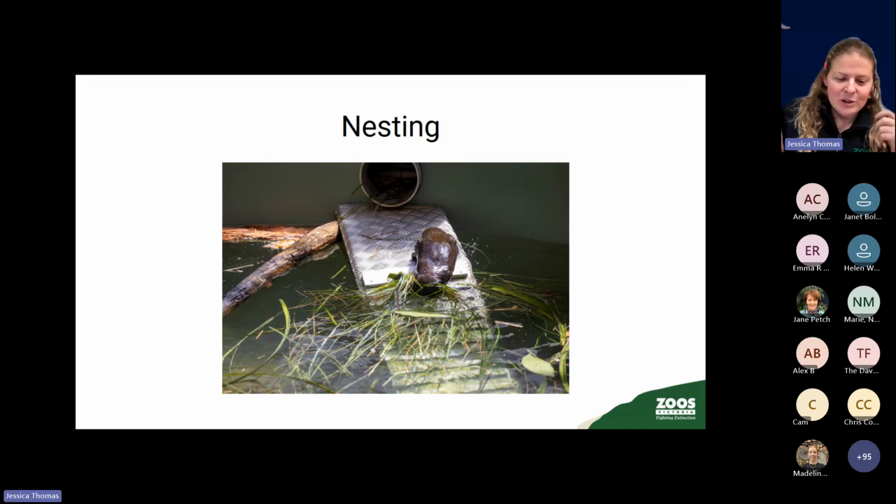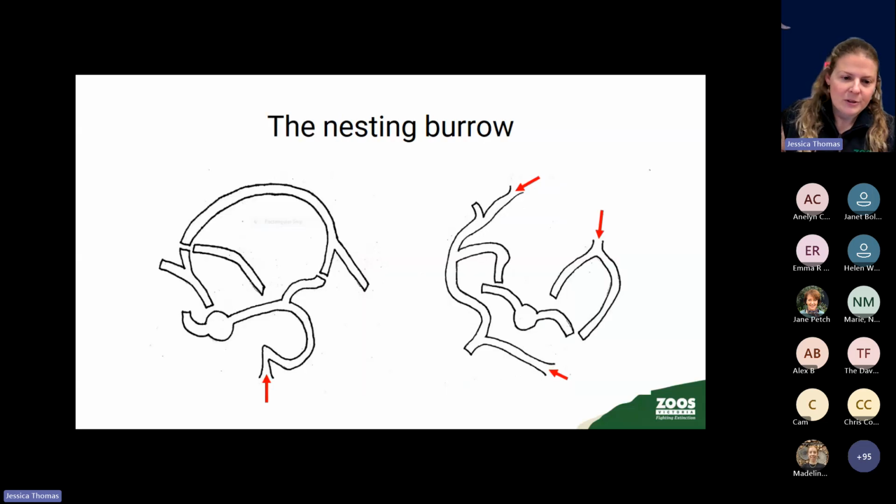Then we'll move on to the creation of the nest, the essence of life for a platypus. This is our female Yami collecting some nesting material in her tail, and I've got some videos of this to show you. So the nesting burrow is really important for a platypus. They don't have a pouch like an echidna does that will carry its egg around with it. And this is likely because the platypus needs to swim in the water. It's very cold. Their young need to breathe air. So it's really not practical to take your baby with you.